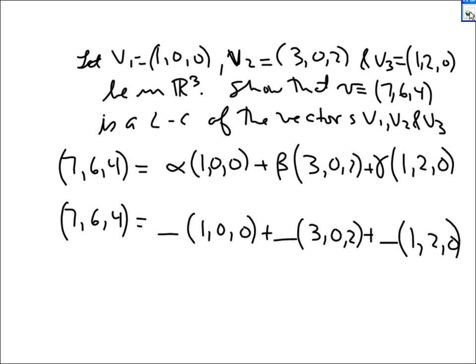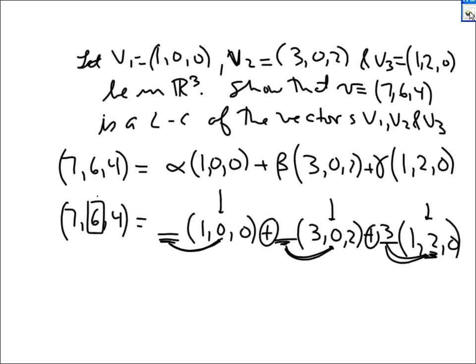I noticed that the only vector that touches the middle term is this vector. And since I want a 6 in the middle term, I'm going to put a 3 there. Because no matter what number I put here, when you multiply it by 0, you get 0. And 3 times this is 6. Well, 0 plus 0 plus 6 is 6. I'm guaranteed I'll get a 6 in that position. And it's the only way I get a 6.